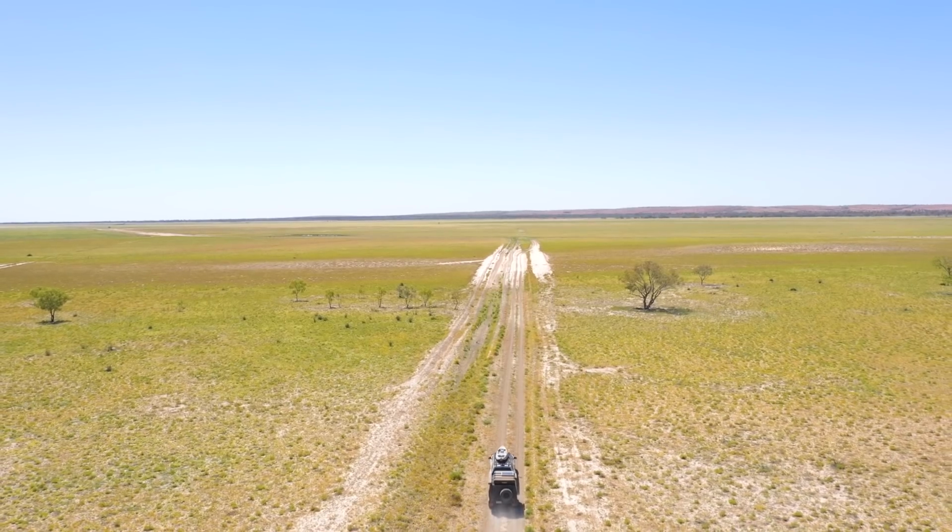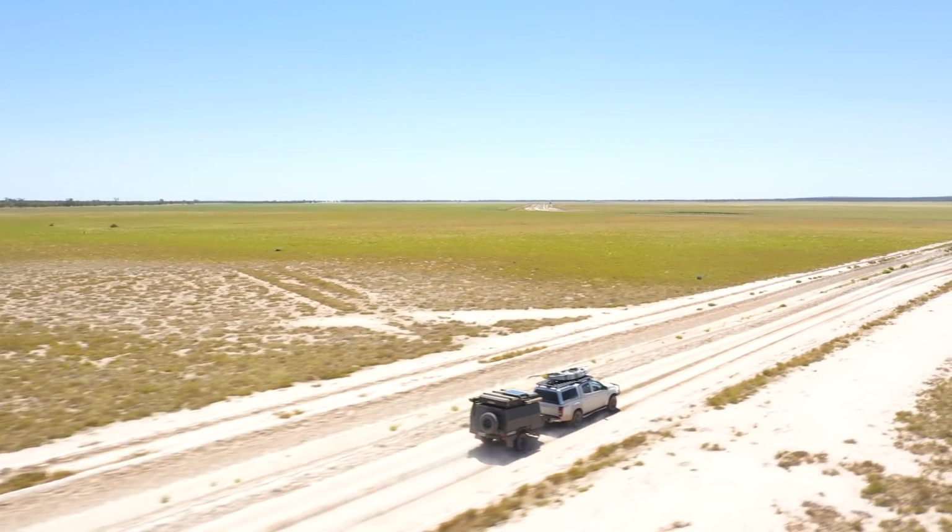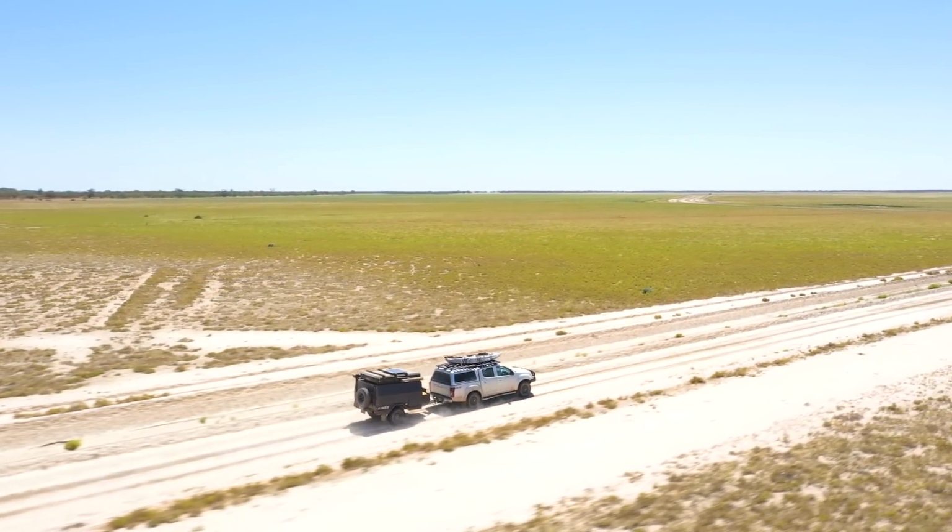Being this far out west, you might expect all the scenery to look exactly the same, but as you can see, it's constantly changing from red dirt to greenery everywhere.